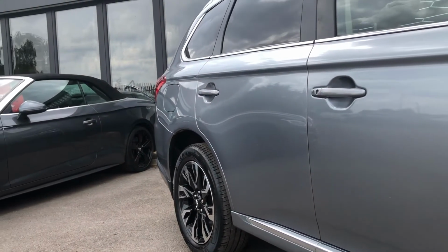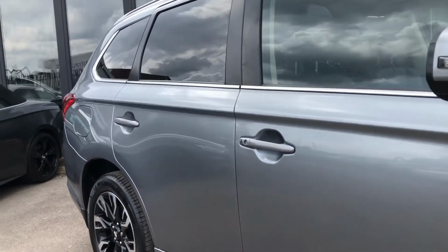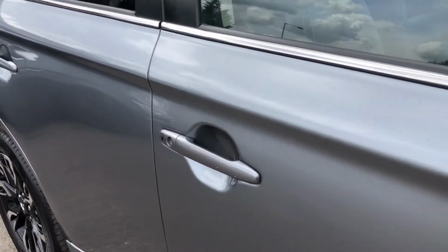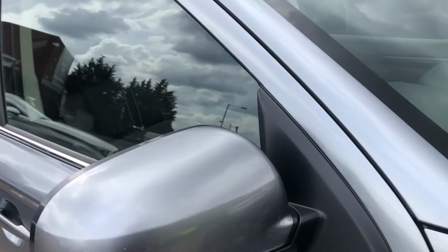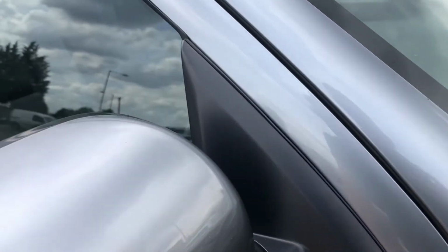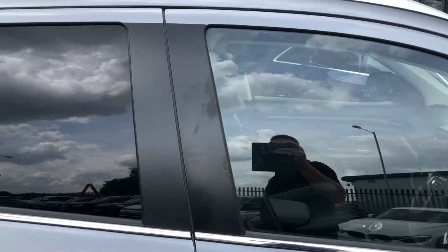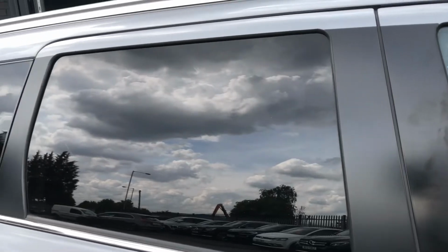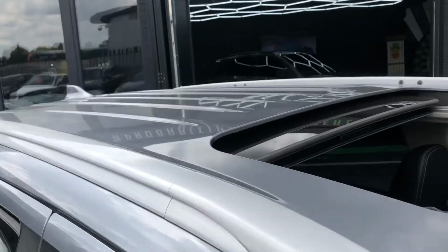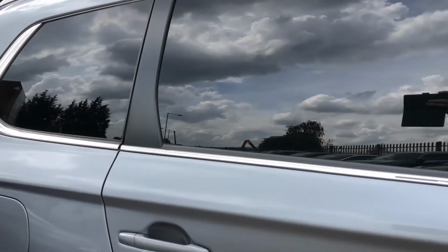You've got the gorgeous big chassis, big ride height, lots of travel in the suspension, body coloured door handles alongside a gorgeous belt line. You can also see it moving across, body coloured door mirrors, gloss black surround on your windscreen, black plastic surround on the housing here, and chrome on the lower half of your windows. You've also got satin B-pillars and gloss black tinted privacy glass, aluminium roof bar, shark fin antenna, and of course an electronically operated sunroof as well.